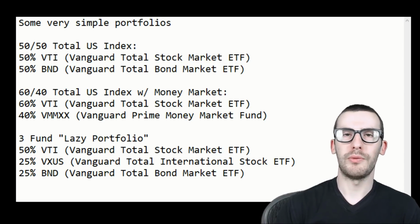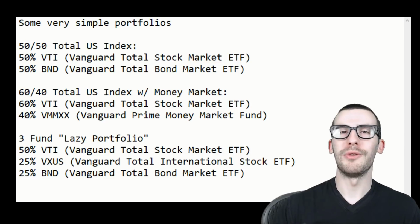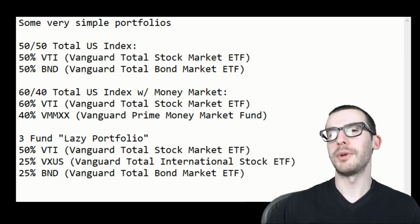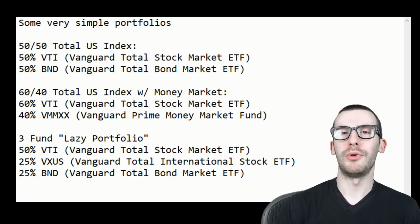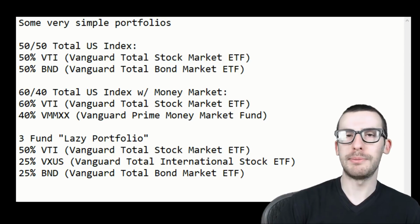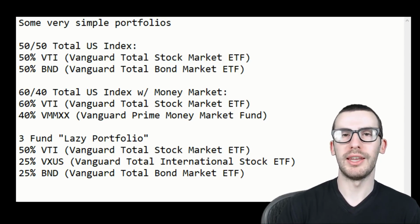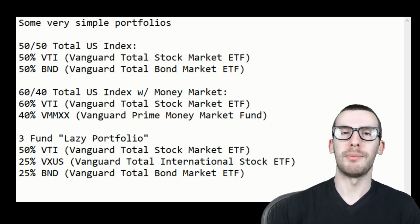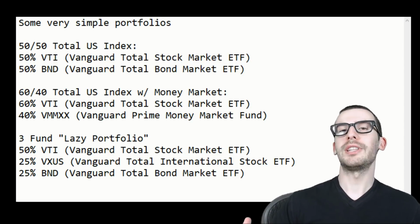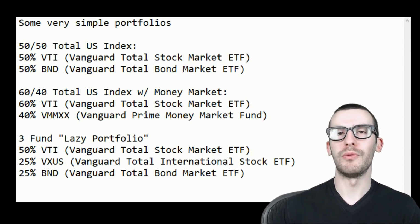For instance, in the second portfolio, which is a 60-40 split, I've replaced the bond market index with the Vanguard Prime Money Market Fund because I don't want to take the extra interest rate risk on the bond portion of my portfolio. Another popular portfolio is what's called the three-fund lazy portfolio, which is effectively 50% the US total stock market index, 25% the international stock index, and then the remaining 25% US bonds. Historically, in the long run, all of these portfolios have done quite well for investors who are able to stick with it and rebalance their portfolios over time.